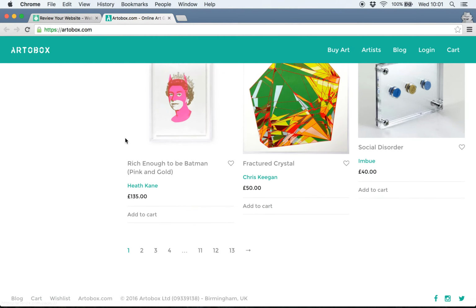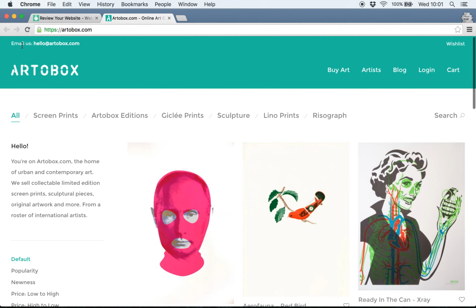So what I would do is I would definitely put this in the footer, and just see what it looks like without it there. But definitely if you want people to get in contact with you through email as your main point of contact, that's justifiable to have it there.